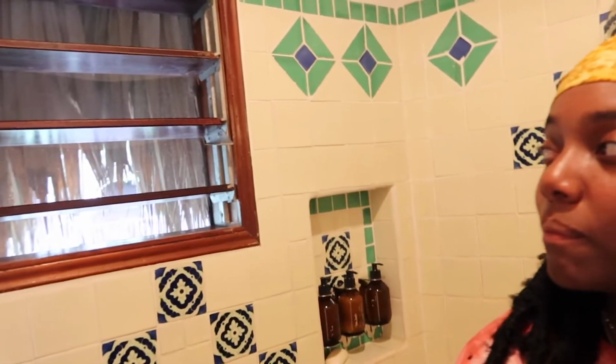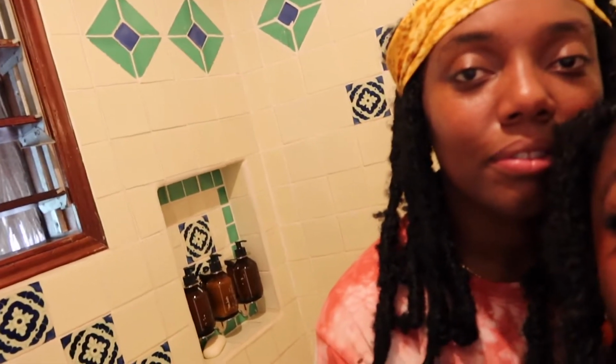Now, this is super dope because it's so big. I love a big-ass shower. We could both fit in here. And it's so open. It's so nice. They got a light up there for you. I love that it has a window in here as well to keep the breeze coming through. And yeah, it's just a gorgeous shower.